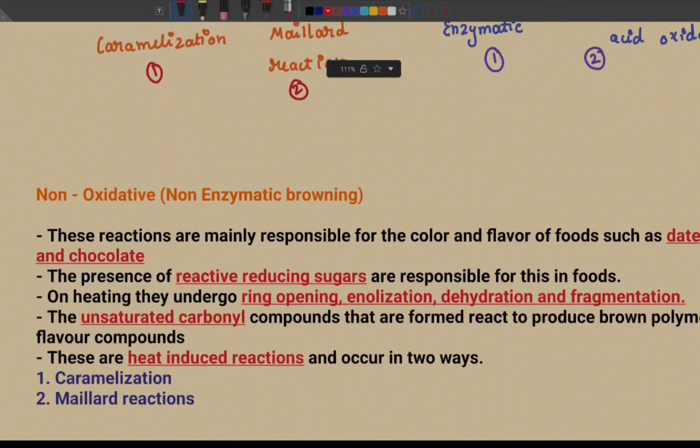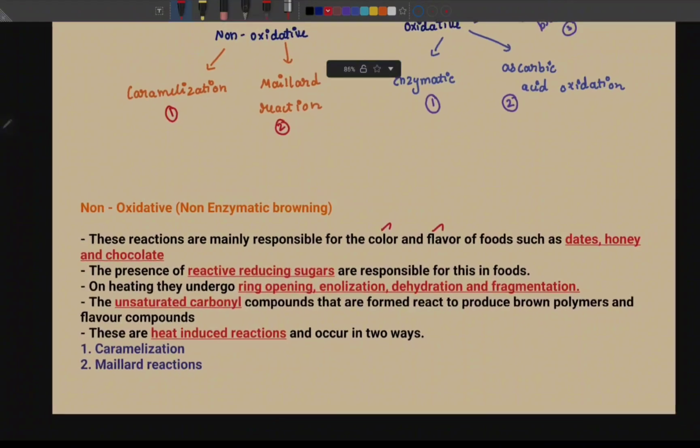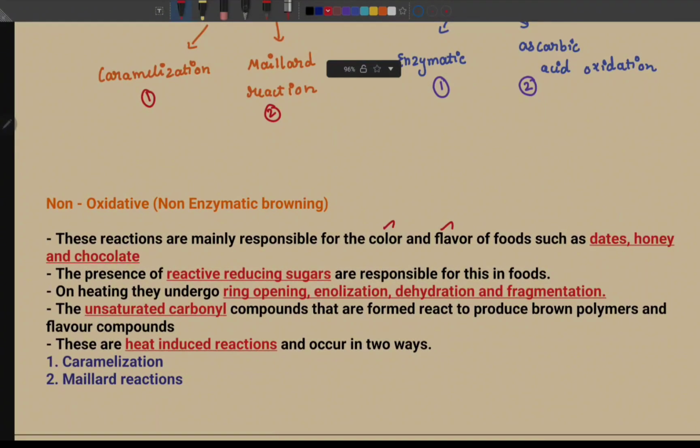Non-oxidative reactions, or we can say non-enzymatic browning. Here the enzyme is not involved. These reactions are mainly responsible for the color and flavor of foods such as dates, honey and chocolates. The color and flavor of these foods are developed due to non-oxidative browning. Here there is a presence of reducing sugars, the reducing sugars present in dates, honey and chocolates, which are responsible for the non-oxidative browning.